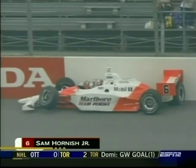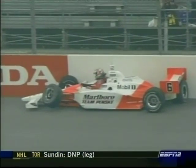Yeah, but think about this. 2-time series champion Sam Hornish Jr. wins the first race he drives for Roger Penske, but since then, an accident at Phoenix, an accident in practice here, and now an accident in the race. So unlike him. A lot's going through his mind right now. He's thinking about points. He's thinking about the momentum that they've lost going into the Indy 500.